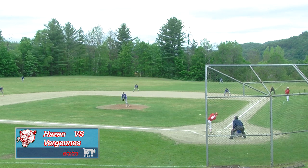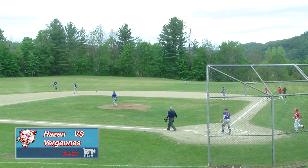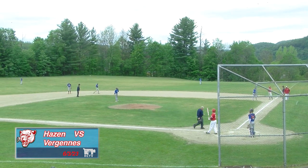Kimball's going to kick and fire. And Rooney shoots it into center field. A base hit for Lyle Rooney. He's going to keep the hit train going for the Wildcats. Rooney fired up getting down there to first base.